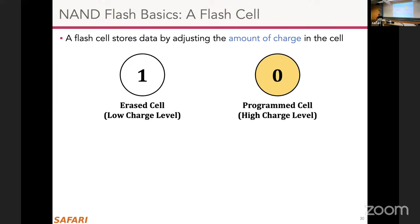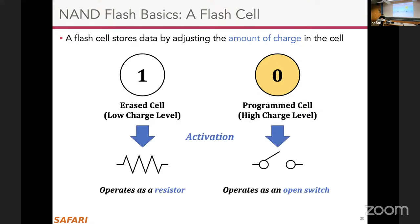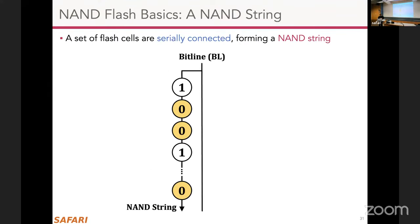And if the cell is programmed, then it has a high charge level and it stores the value 0. And when we activate these cells, the erased cell operates as a resistor, and the programmed cell operates as an open switch. So when we connect these flash cells in a serial manner, it forms a NAND string. And every NAND string is connected to a bit line.